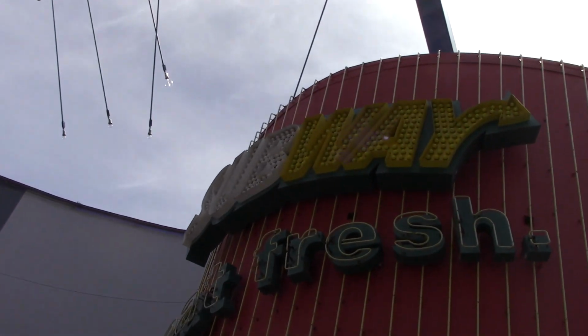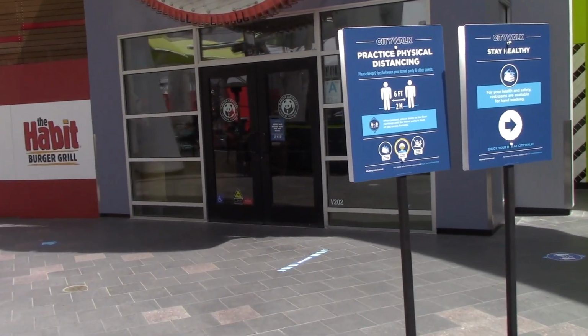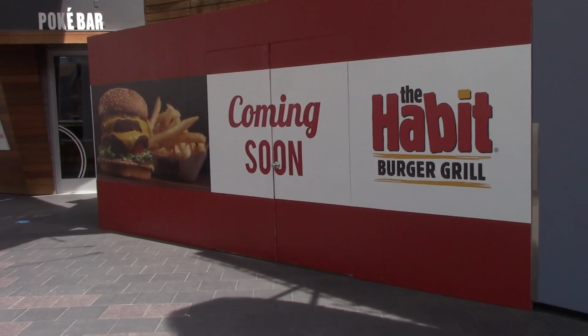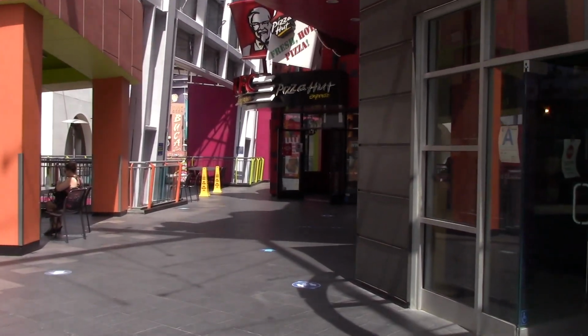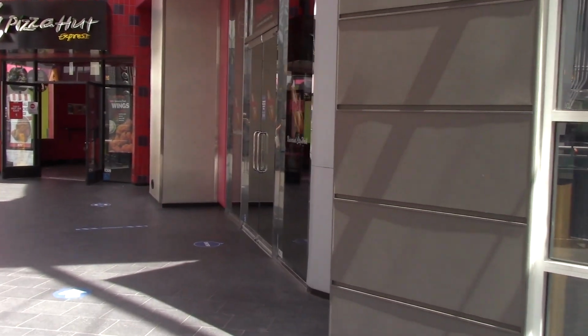So up here we got Subway Eat Fresh, Panda Express. Panda unfortunately is closed. Now this used to be Mash Burger, but it's now gonna be The Habit Burger Grill. There's actually one not too far from my house. I hear it's pretty good. We got the Poke Bar, unfortunately that is not open. Taco Bell is open, and the KFC and Pizza Hut's open. Pink's? Doesn't look like Pink's is open.